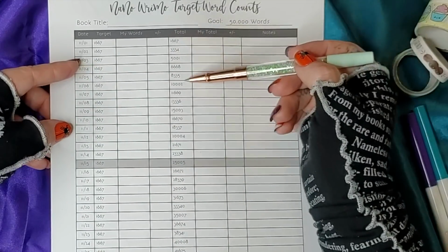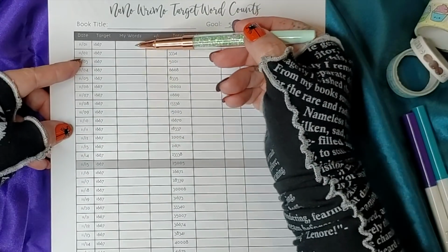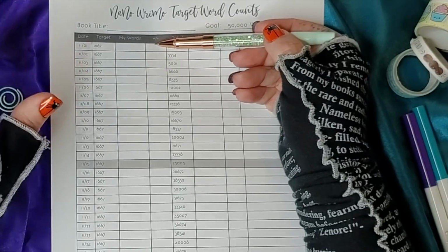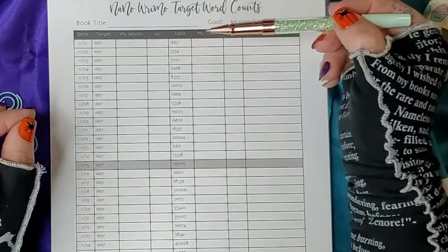Then you have a total word count target. So the first one is your daily word count target, your daily words you wrote and how far above or below your target you are. Then you've got a total so far in the month.